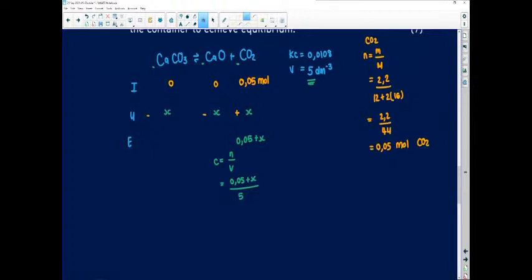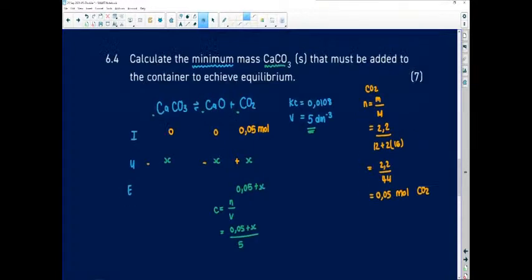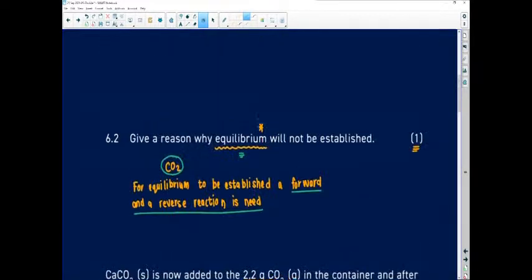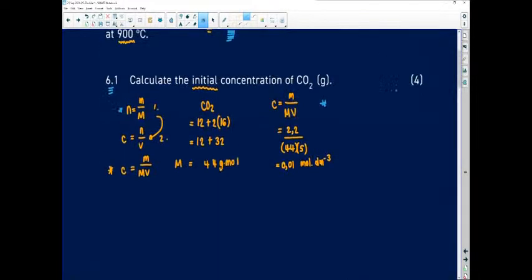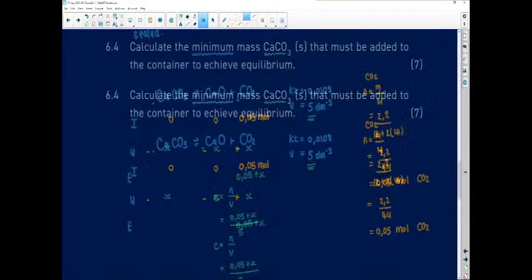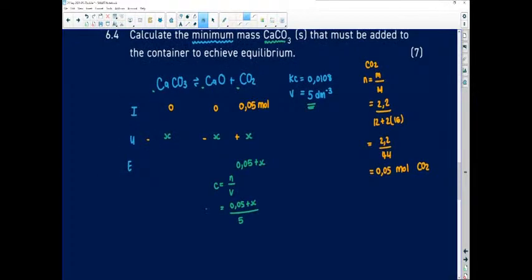I am also told, or I do have the concentration that I was given. Where did I write that now? Let me just go back up. We do have the concentration, which we calculated in the first one, which was 0.01. So that's what we have there.